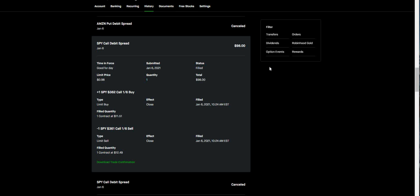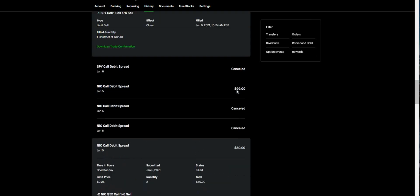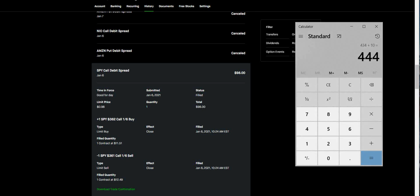Alright, just had to run away from the computer really quick. So I think I was saying that this is only worth 100 anyways, max profit, so $12. So I ended up getting filled on Wednesday, in the morning, for 98. So I bought this for 88. Right, opened for 88, and I closed it for 98. So that's another $10. So we're at 454.